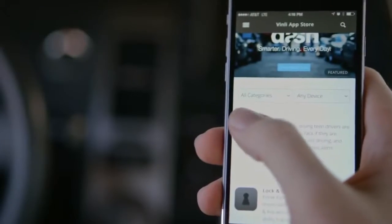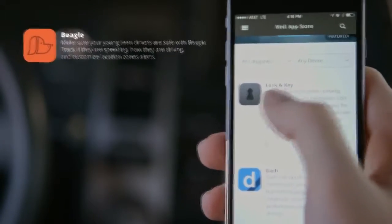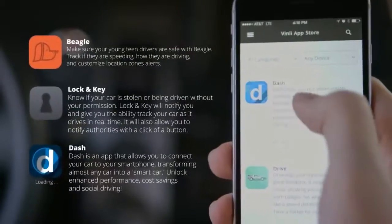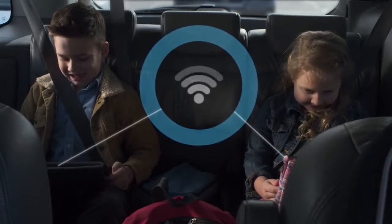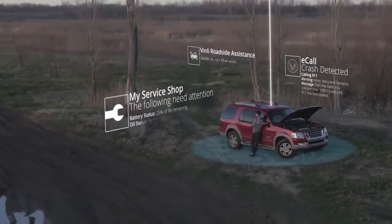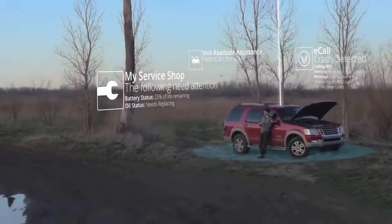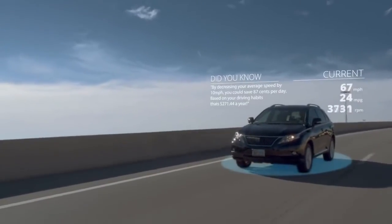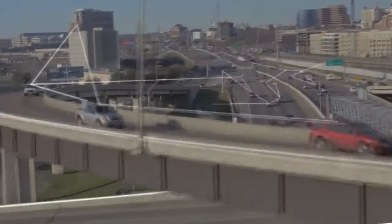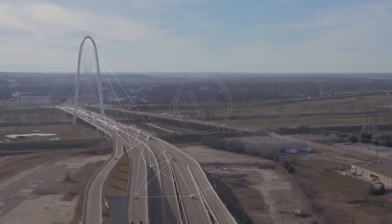Vinly is the first app store for all cars, for all people, giving you the power to customize your own experience. Vinly is entertainment, bringing high-speed Wi-Fi internet to your car. Vinly is your safety net. Vinly is savings. Vinly is always growing. Vinly is your car. Connected.